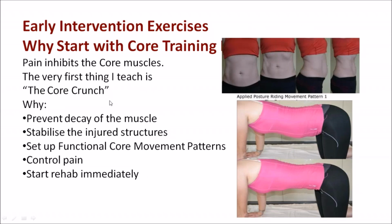Now, very many people say to me, I shouldn't be doing any core or ab exercises in the first week. The core muscle doesn't move any part of our body, and the function of the core muscle is to stabilise our spine. So I don't understand why you wouldn't introduce the pattern of the core crunch day one.